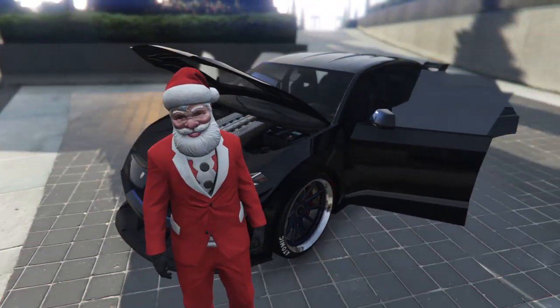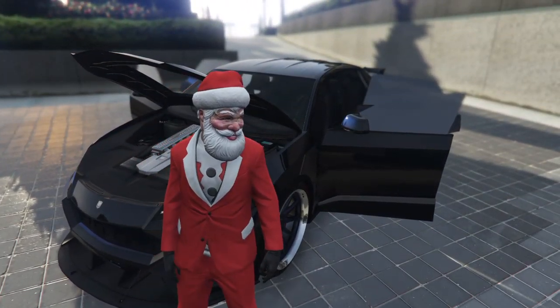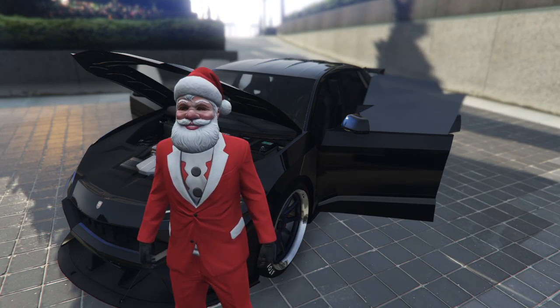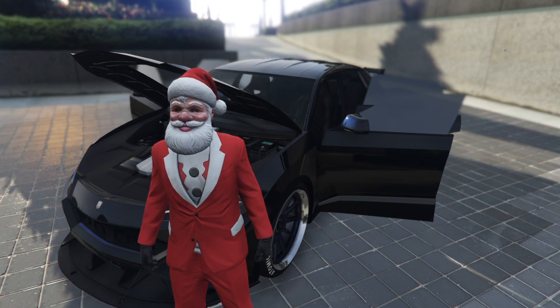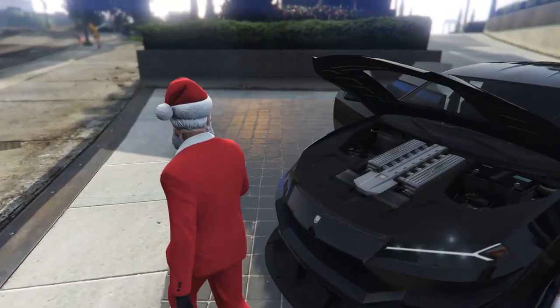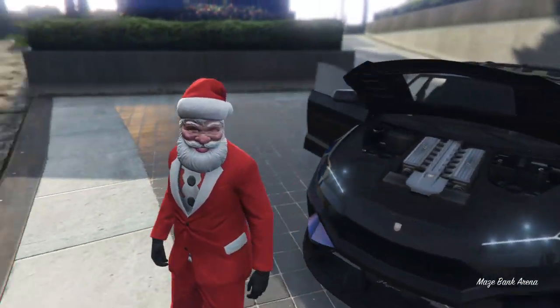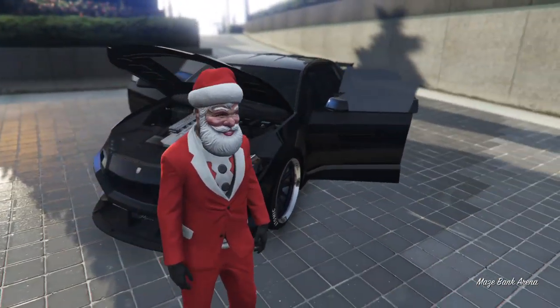And don't forget, oh yeah, you were thinking I'm gonna sell this. Well, okay. Don't expect me to sell it yet. This car ain't going nowhere until I want it to be gone.